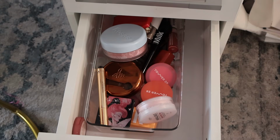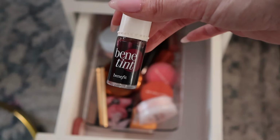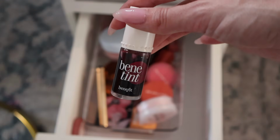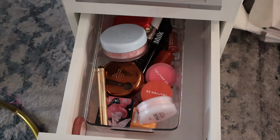So it's liquidy, goes on like liquid. But it dries super quickly, blends out super easily, and then it stays. It really does just tint your cheeks. And it's beautiful. The raspberry shade is so pretty, gives me the most gorgeous flush, and it lasts so long. I've also been really trying to find my summer sweat-proof makeup routine, and man, the Benetint, I've been all over it.